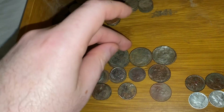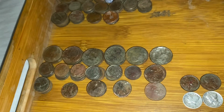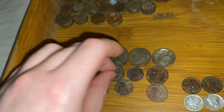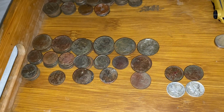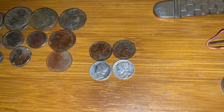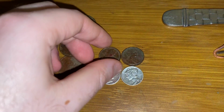22 clad quarters, 27 dimes, just the usual clad, few memorials, but get a bucket list for two Mercury dimes, and 2 wheat pennies. I'll go with the wheat pennies first.